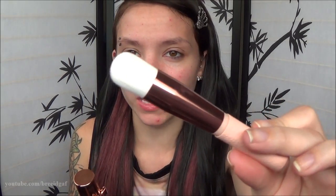So I'm just gonna take it on the back of the cap, just do one pump, dot it on my face, and then I'm just gonna use a damp beauty blender to blend that out, because I will never use this brush as a full foundation brush, because even for my face, this is just really, really small. So I'm just gonna do it how I always do it.